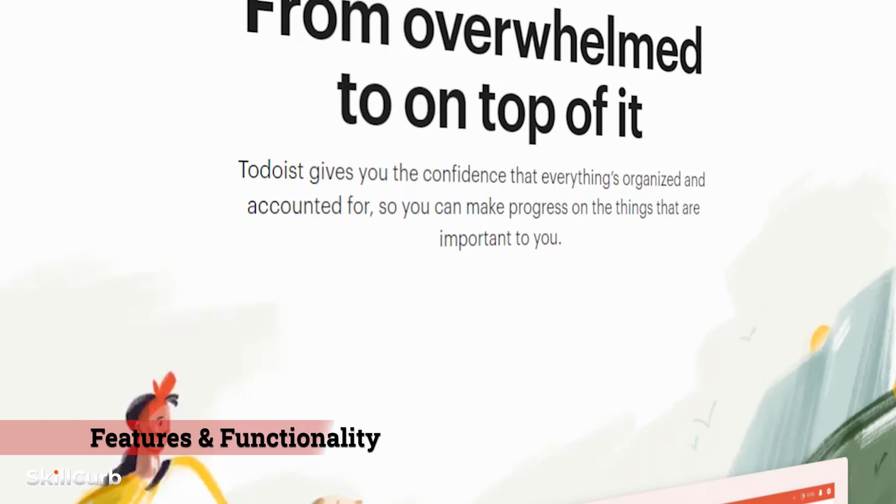Features and functionality. A feature is a unique quality or characteristic that an application has. In this section, you will learn about the key features of Todoist and decide if this application will be of your best interest. The mobile app.